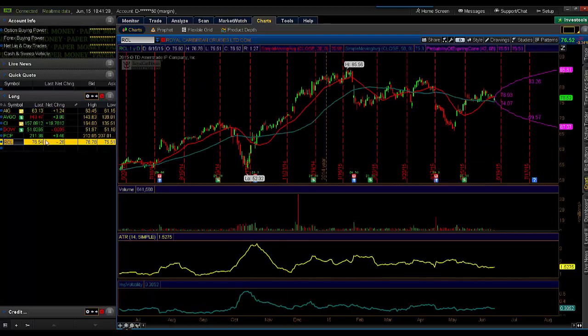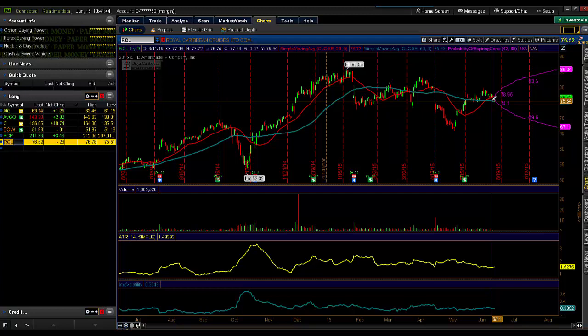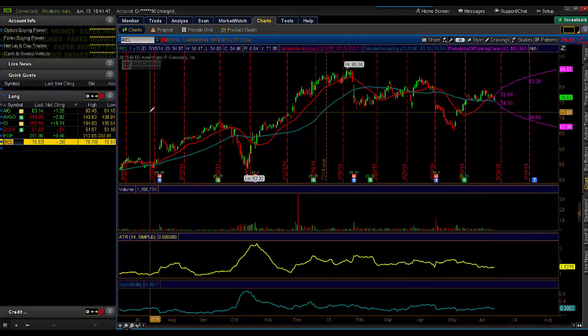And then here's RCL, another one we found off the heat map, looking fairly decent. I like it at that support level right there. It's going to be interesting. I like support at 75. You can be a little more aggressive on this one, putting a stop loss right underneath 75. So that's how we found a couple on the bull side.